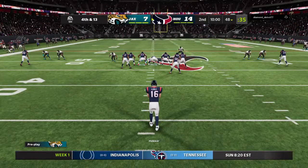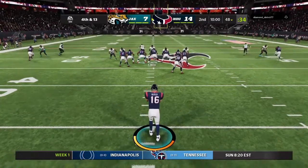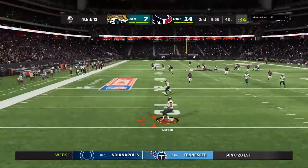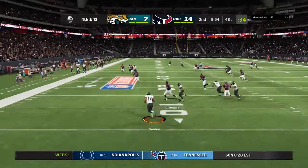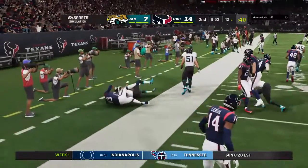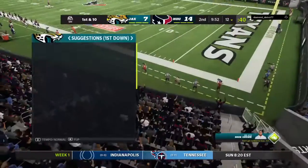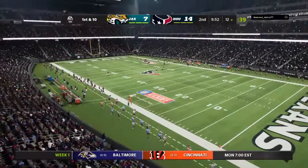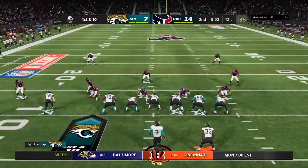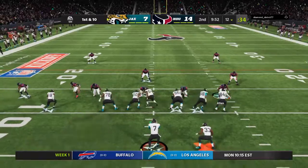So on fourth down, here's Johnny Hecker to punt it away. And he'll be out of bounds up past the 10-yard line. That'll be a 41-yard punt, 4 yards there on the return. And it'll be Jaguar football as they take over deep in their own territory.